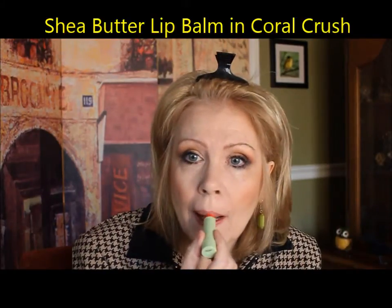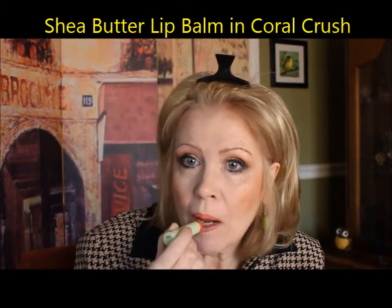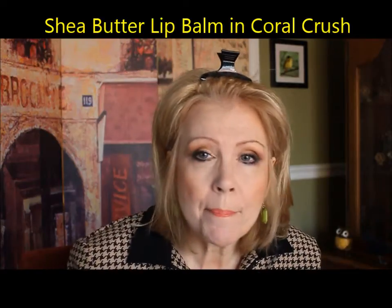But I'm going to try another one. And this is the Shea Butter Lip Balm. And this is a very bright color called Coral Crush. It looks slightly different on your lips than it does in the tube. It's very moisturizing and emollient. I'm going to take that off now.